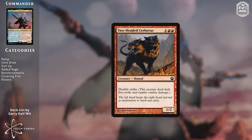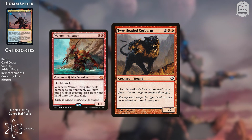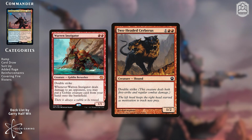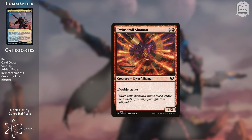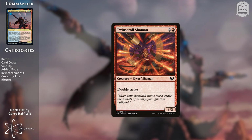That wouldn't work. I think Warren Instigator would also go in here. I mean, you don't get the value with the Goblin thing, but it's a 1/1 double striker for 2. That's pretty good. It's not bad in the deck. Twin Scroll Shaman, 1/2 double strike.